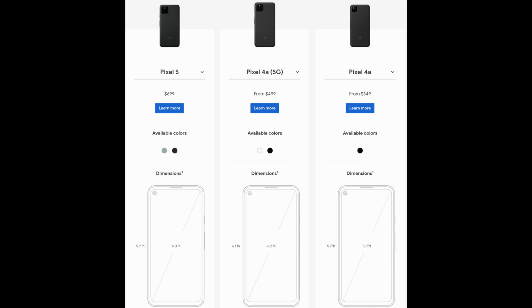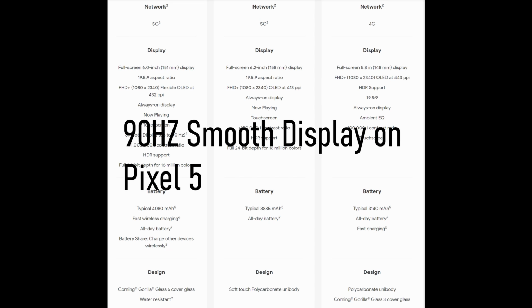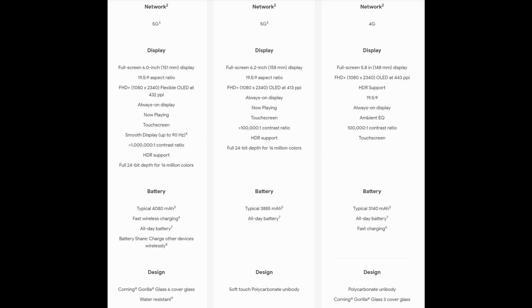And then just some specs side by side, if you just want to see the 3 phones next to each other, you get the 5, and then the 4A 5G, and then the 4A. And there's not a huge amount of differences between the 5 and the 4A 5G. 6-inch screen versus 6.2 for the displays. Battery's a little bit bigger, 4080 versus 3885. You also get wireless charging and reverse wireless charging on the 5.